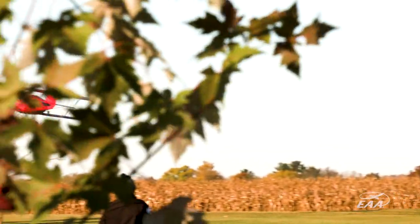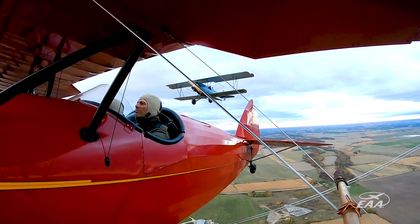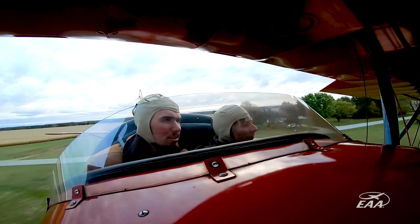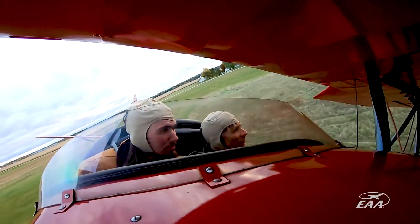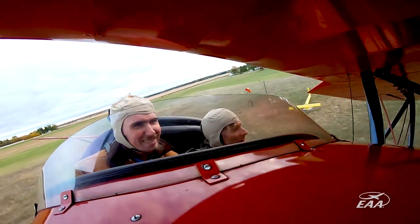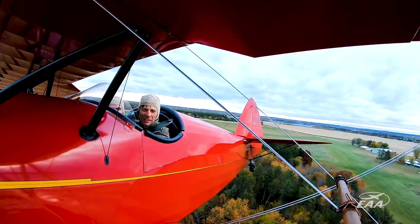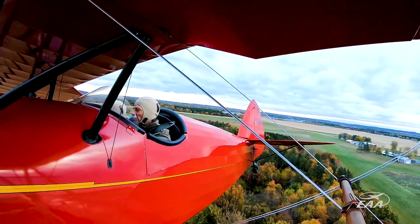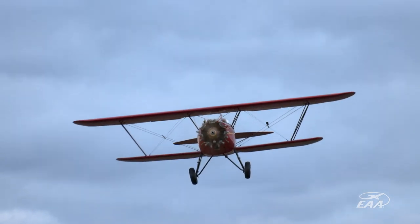I attribute it to the airframes being so simple. They're almost like a 1910 wagon someone's pulling behind their horse. And then you add the engine to it and the technology. You have these two different worlds that come together and you create this amazing machine with just cloth, fabric, and wood.